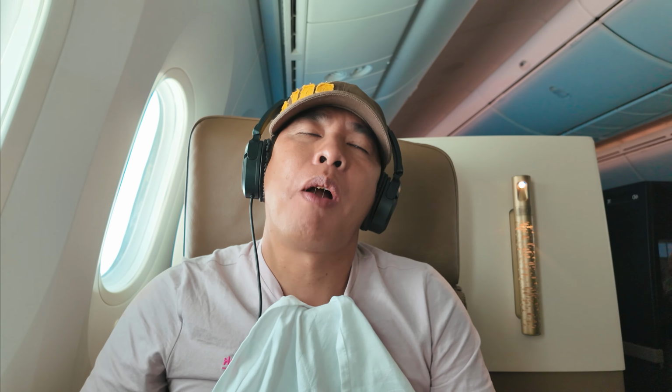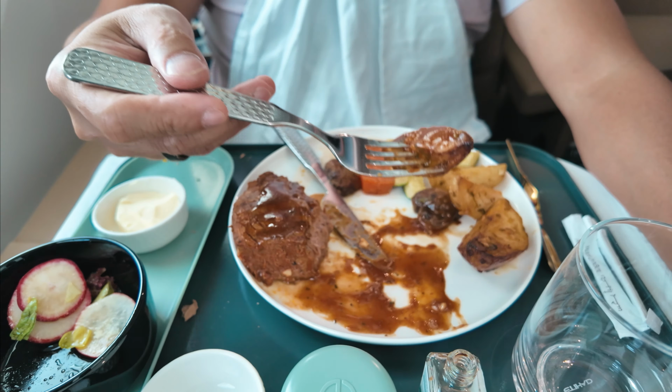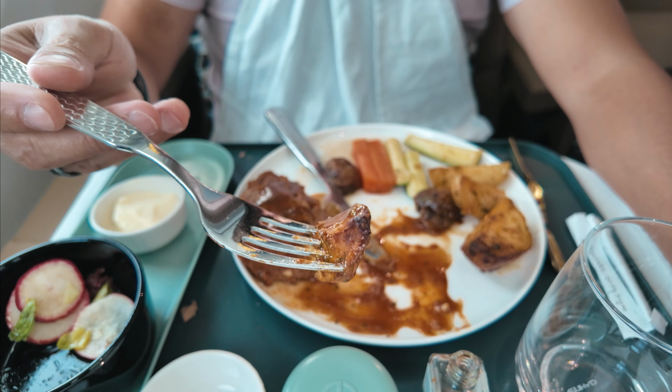And the taste? Absolutely amazing. It was perfectly cooked, tender, and juicy. The veggies were also spot on, especially the potatoes, which were seasoned to perfection.